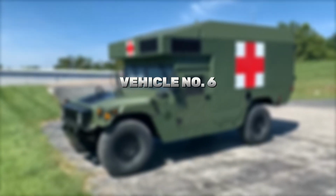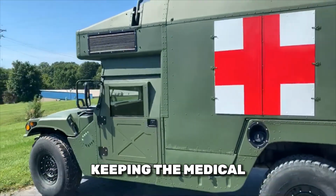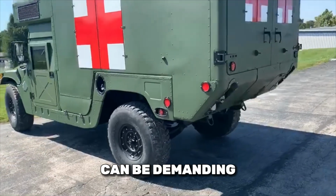Vehicle number 6, Humvee Ambulance Variant. The Humvee Ambulance variant offers vital medical support. The twist is its maintenance challenge. Keeping the medical equipment up to date and operational in harsh conditions can be demanding.